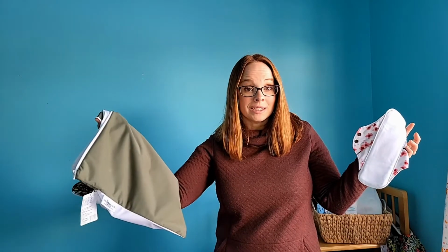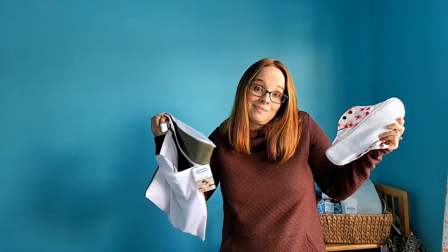By the way, if you're concerned about staining with these, you can actually sun these. That's a tried and true cloth diapering trick, is to sun your diapers. That helps lighten any stains, and it's also a great way to naturally sanitize your stash. And that's it, basically. You've washed them, they're ready to go, and you're ready next time your cycle comes around.